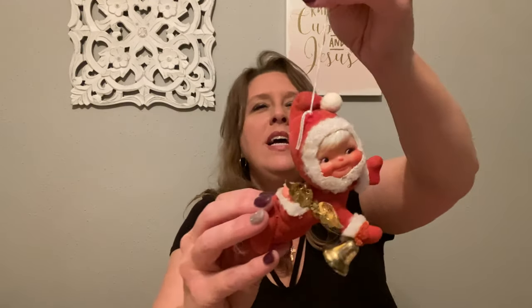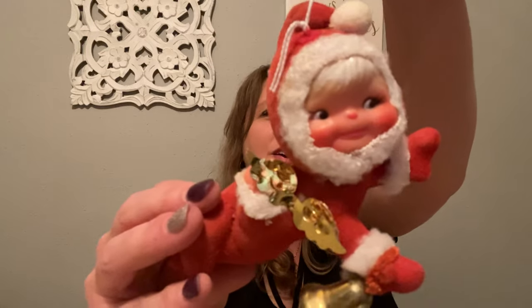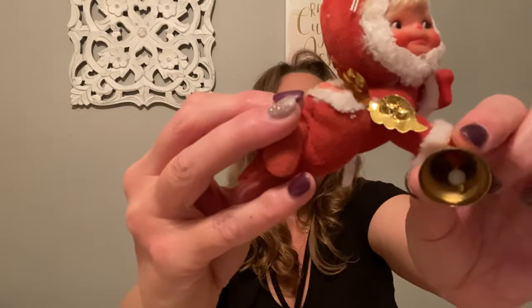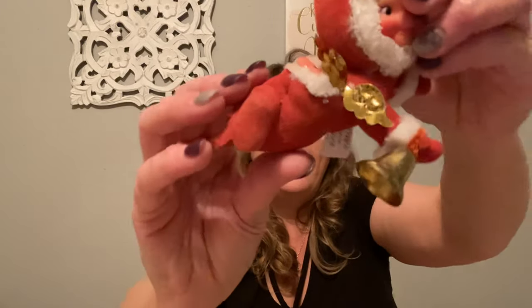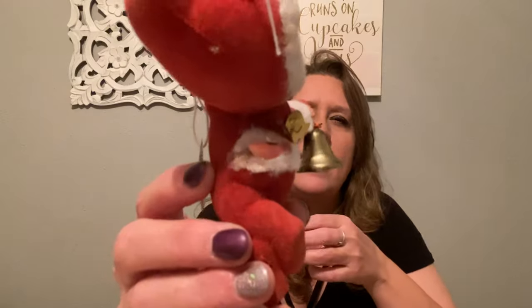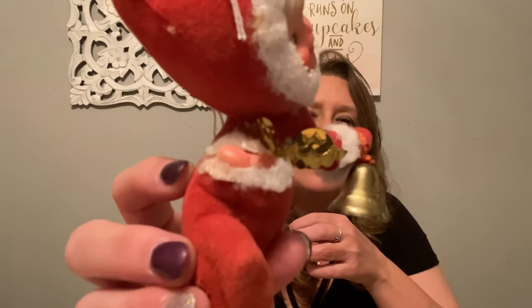And the last one, oh my gosh, he's too cute. Again, another little 1960s, it's called a cherub. And y'all, look at him. He's a little Santa cherub. And he has this little bell here. And he has his little wings, but the best part is, are you ready for this? I don't know if you could take the cuteness. Look at his bum.